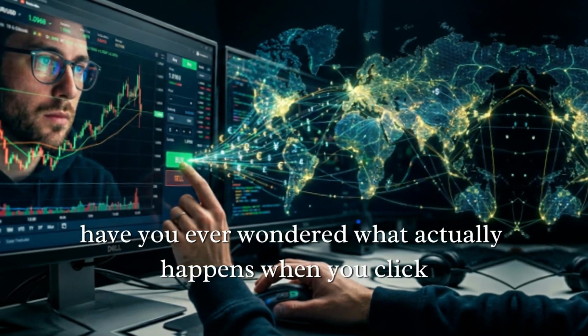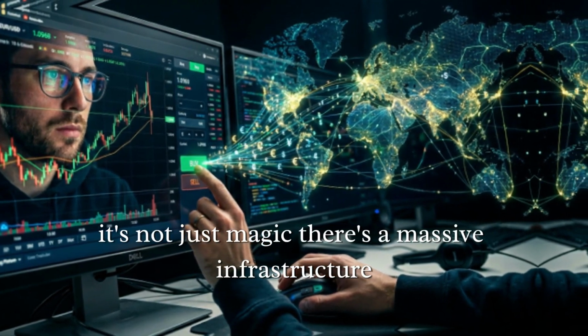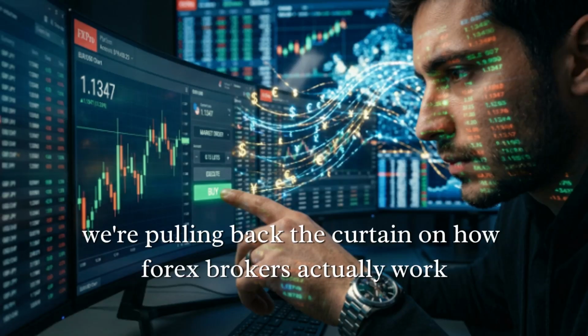Have you ever wondered what actually happens when you click buy or sell on your trading platform? It's not just magic, there's a massive infrastructure sitting between you and the $7 trillion a day currency market. Today, we're pulling back the curtain on how Forex brokers actually work.